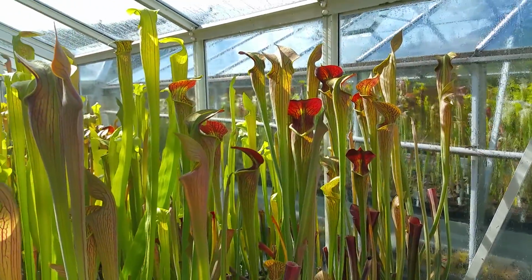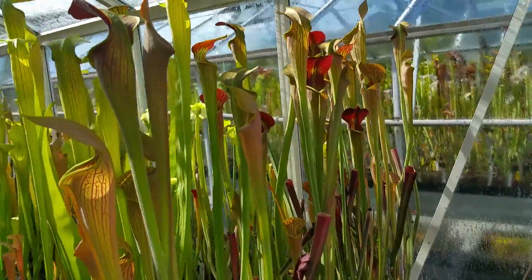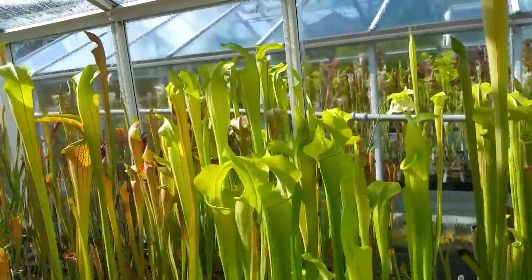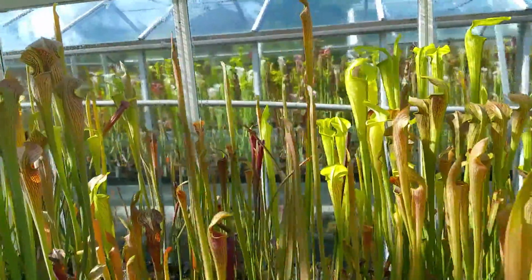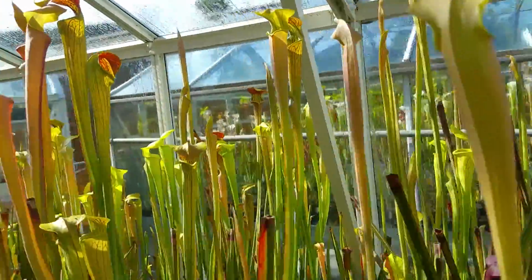So, larger black tube, just beginning to get the red lid. They'll need some weeks to get the dark colour. So, as you can see, many of them are peat free and they seem to grow okay. But these will obviously be looking their best in autumn time.